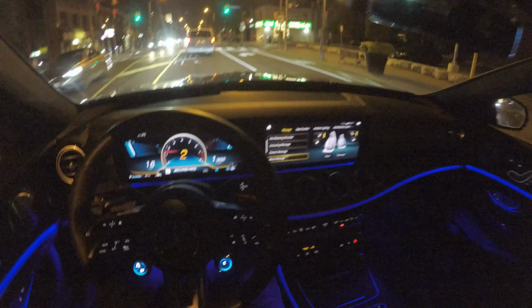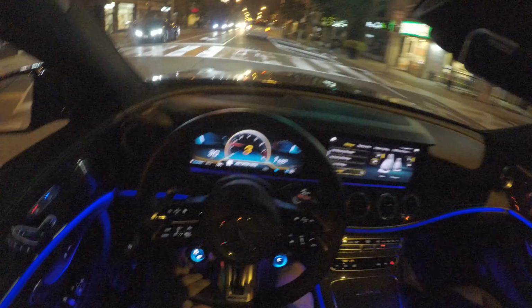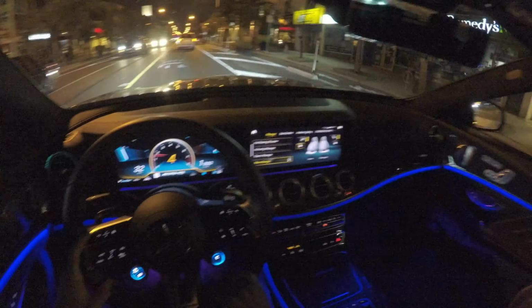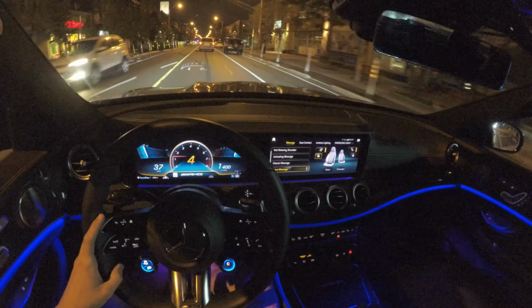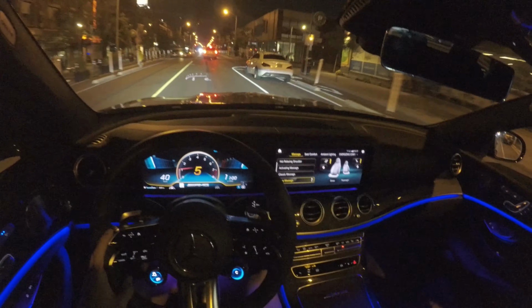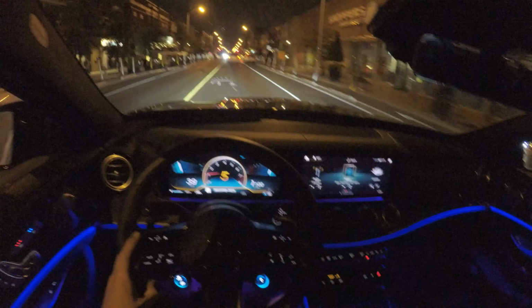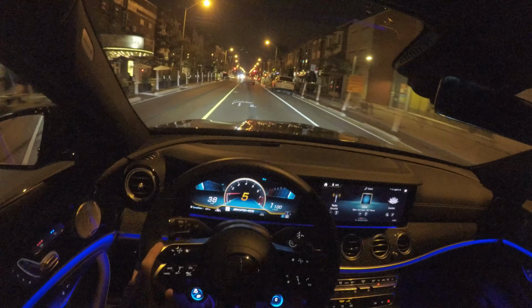Honestly, I like the wave massage a little more, so let's enable that one. Because it kind of rolls through and is a bit more activating, I guess. And I know there's an activating massage too, but I like the wave massage. Wave massage is always nice. And we're going to test the audio system here in a bit.